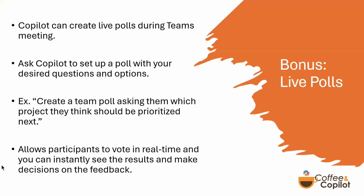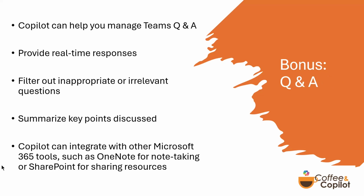I have 2 bonus items for you. So in Teams, there's a feature called Live Polls, and Copilot can actually help you. You can ask Copilot to create the poll, what you want the question to be, if you want there to be options, and it will help you do that much faster on the fly. That will help you get real-time feedback from the group so that, again, you can continue on with a more effective conversation during your meeting.